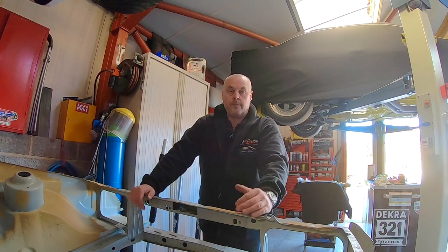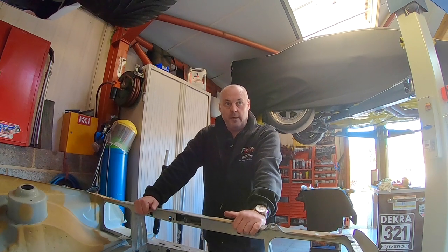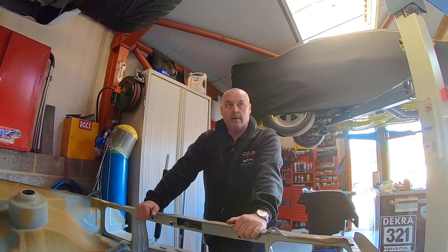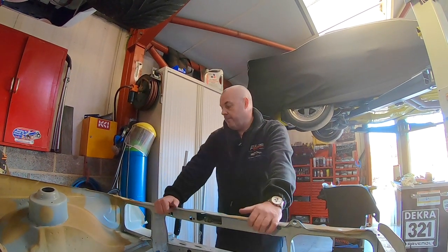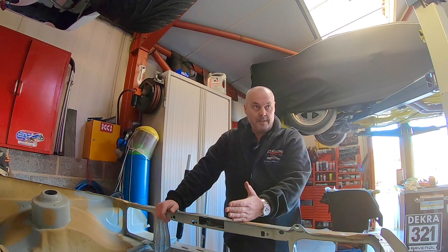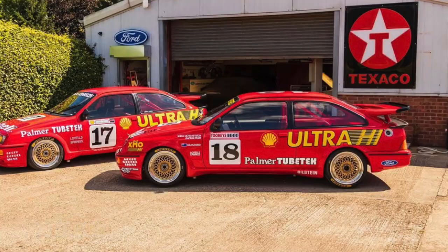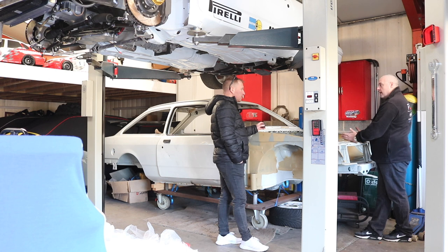This shell and all the brand-new parts that we're going to have a look at were all purchased from Dick Johnson Racing in Australia. They had an idea over in Australia, did Dick and Ryan Story. Ryan Story is the team manager for DGR Racing. A few years ago, they came up with an idea of building two new Sierras, which would be DGR7 and DGR8, because obviously 1 to 6 are all still alive. Obviously, I own 1, 2 is in England, and 3, 4, 5 and 6 are still out in Australia and New Zealand.